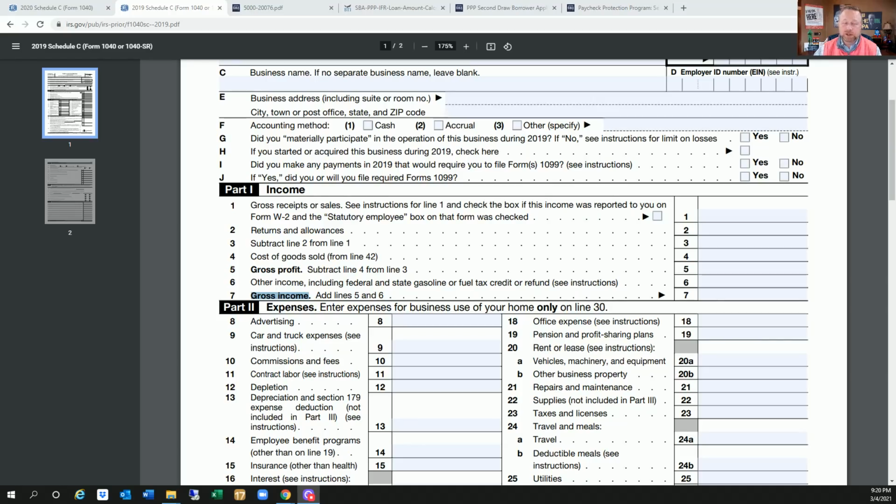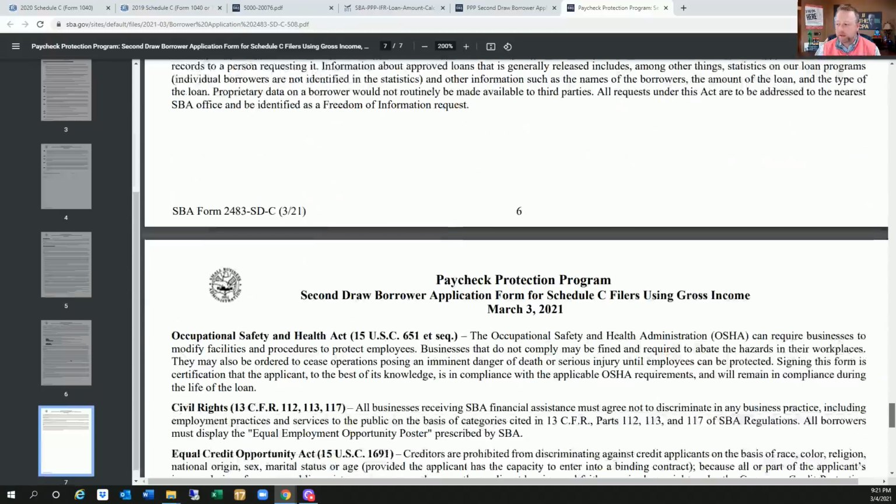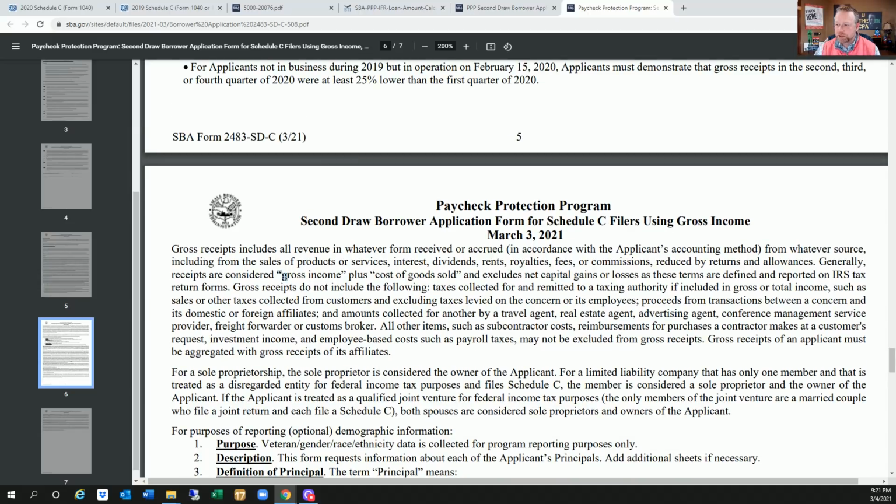For draw 2, you are then determining if you qualify by analyzing your gross receipts, which are your line 1 minus your line 2. That's your gross receipts. Now, if somebody was wondering, well, wait a second, the IRS scratched that. The SBA came out and now further clarified this, that when you are looking at the 25% gross receipts test, as we already saw on the other application, it is based on the gross receipts, which is clearly gross income plus cost of goods sold. Gross income, line 7, determines your PPP. Gross income plus cost of goods sold determines the 25% test.